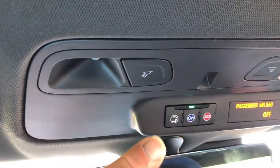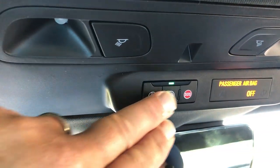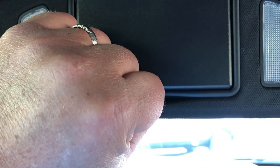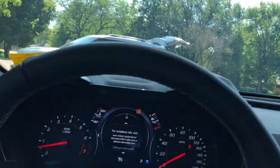Up here, of course, you've got your lamps, and then your emergency assist stuff up here. Down over here, both visors are telescoping, and the lights are LEDs, and when you open them, they start soft and then brighten up. I did want to show you the heads-up display.